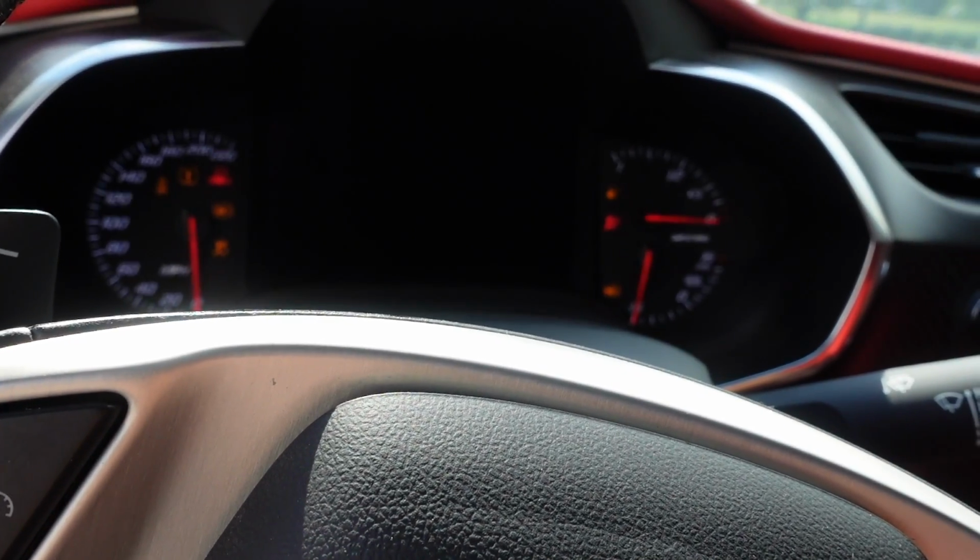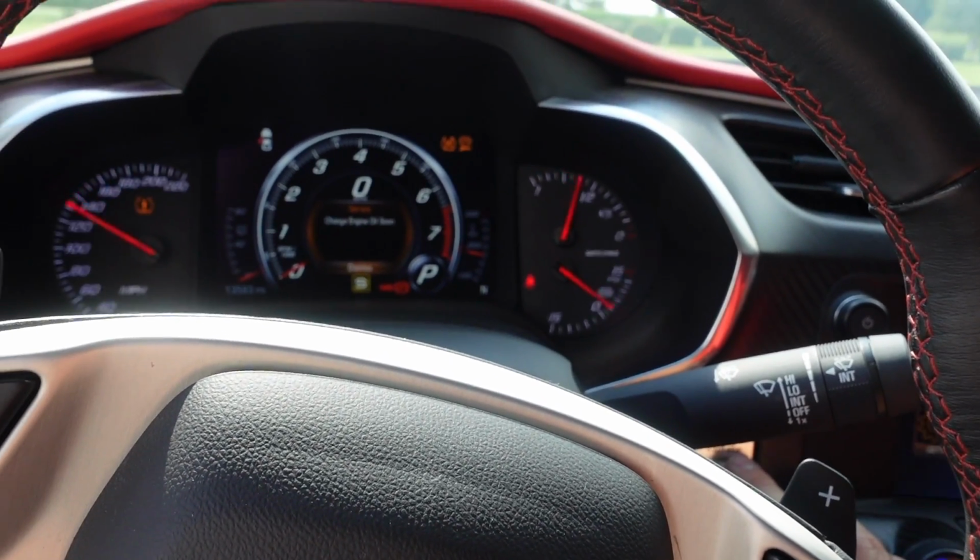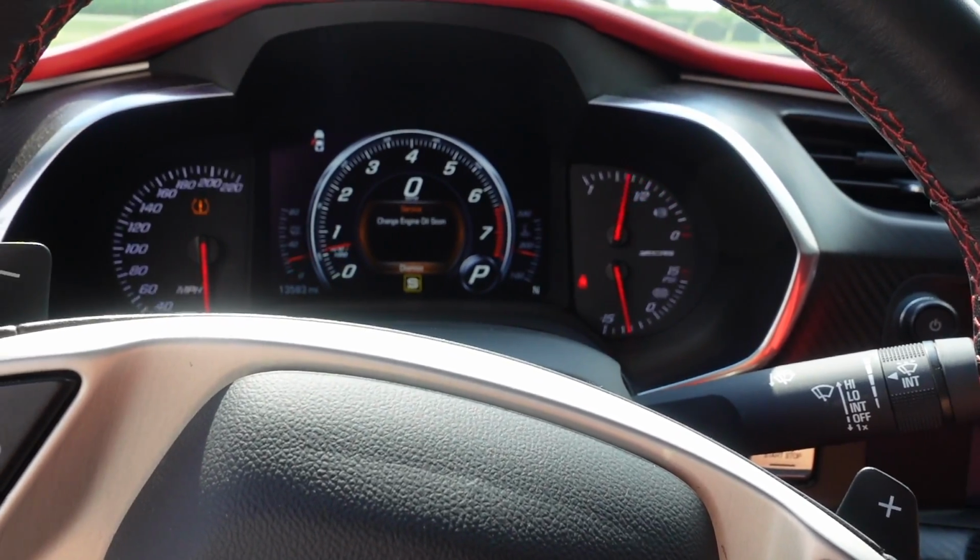Where are we at miles-wise right now? 13,500. So man, I've been driving this thing and I need to change the oil apparently. So that kind of covers the basics of the car, and I am absolutely loving it.